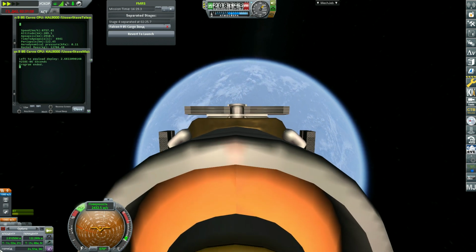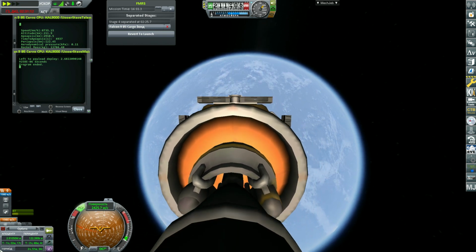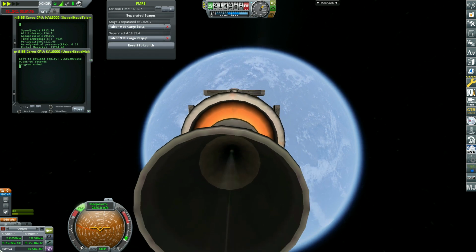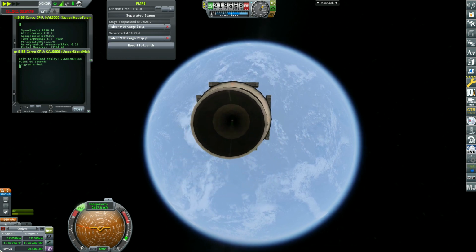Payload separation confirmed. Inmarsat I-6 F2 is drifting away from Falcon 9's second stage out in space. And that confirms successful deployment of the Inmarsat I-6 F2 payload.